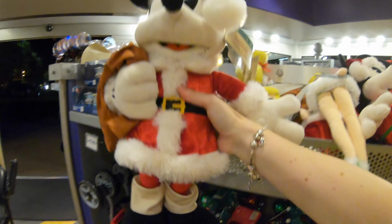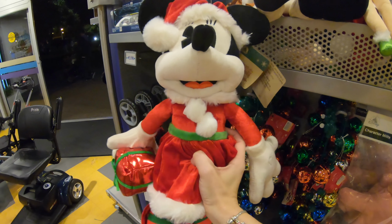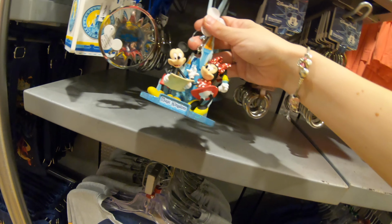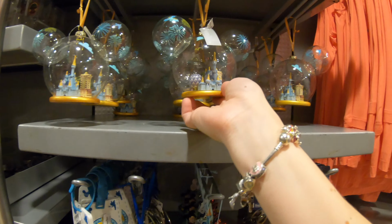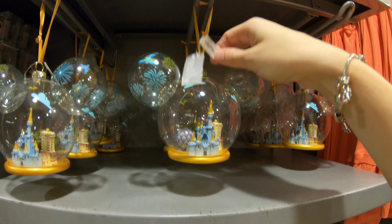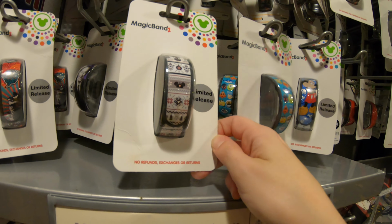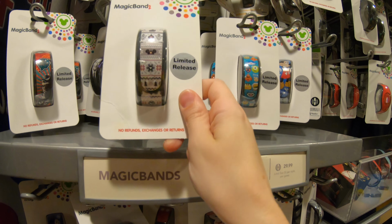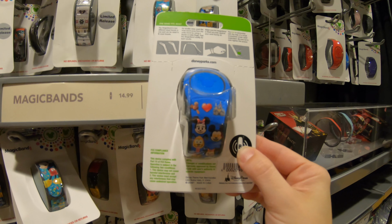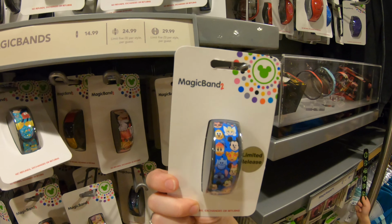But these guys are so cute. $30. Santa Mickey. Santa Minnie. Oh, the little castle ornament. I'm buying you. Oh, this has all the parks. I didn't notice that before. For some $60. The new Christmas one. Oh, what is this? New emojis on blue.